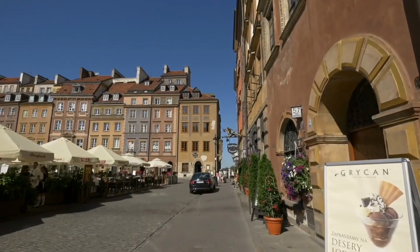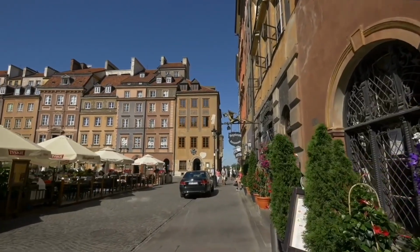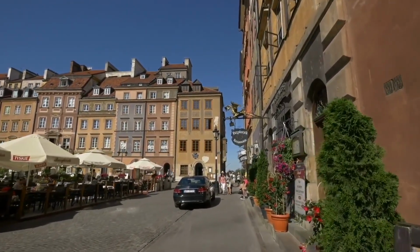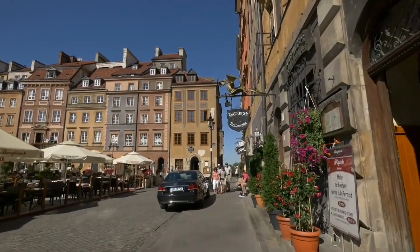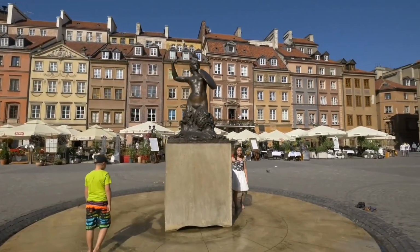A drawing point of the square today is the many restaurants that surround this pretty square, which make it a good place to sample Polish specialties. The market square features a bronze sculpture of the Warsaw Mermaid, the symbol of Poland's capital.